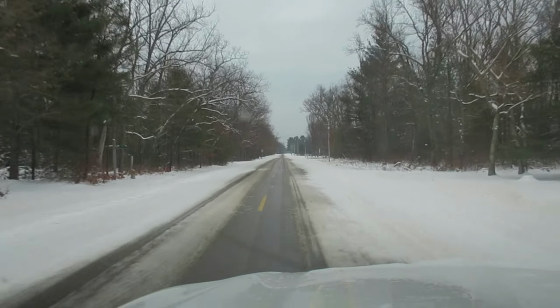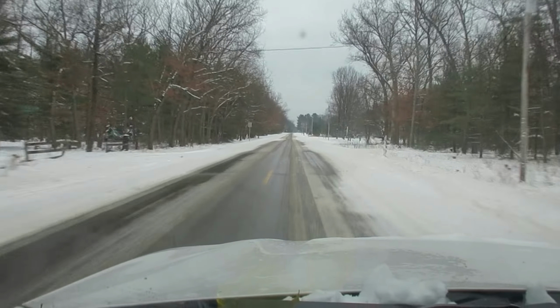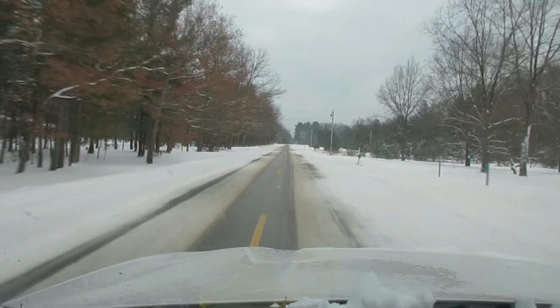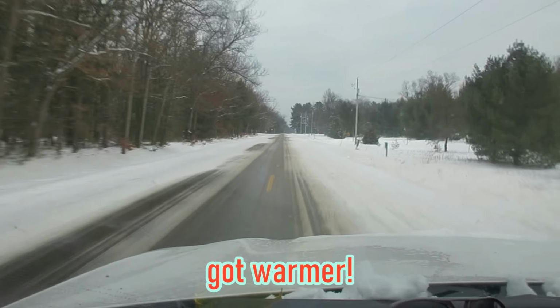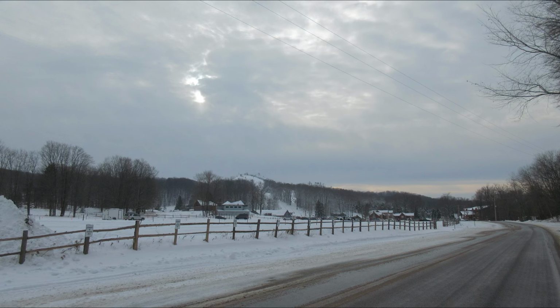Off for our first day of skiing at Caberfae. Unfortunately, it's getting warm. We've had a couple of weeks of really cold, snowy weather, but we're headed for next weekend. It's going to be 50 degrees, they say. Gonna ruin all this. Enjoy it while I have it, for one time, I guess.